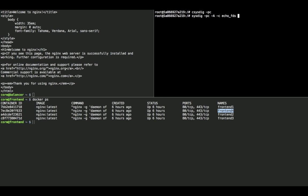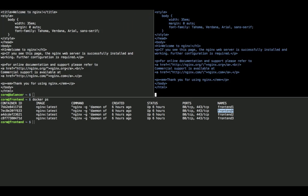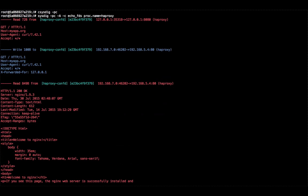that will print on screen all the I/O buffers exchanged by all the processes in the system. So this is a very verbose output, but if I combine it with a filter such as process name equals haproxy, and now I run my curl command, I immediately see a very cool output that contains all the I/O buffers, the exchanges that HA proxy did for serving this transaction.